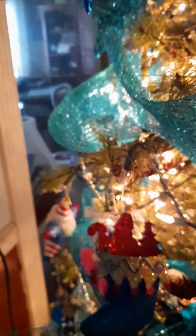There's a polar bear. We got another snowman. Another snowman underneath. Look at all this blue stuff. Look at all that. It's all blue. Let me go to the other side. So here's what the other side of the tree looks like.